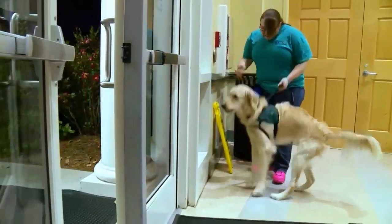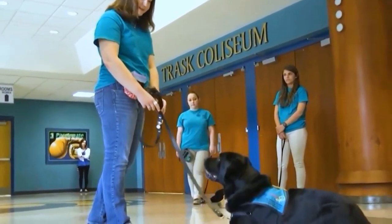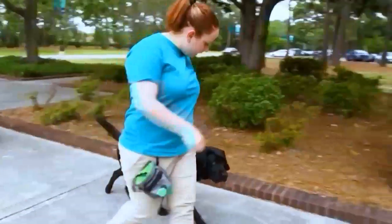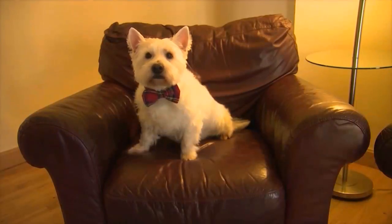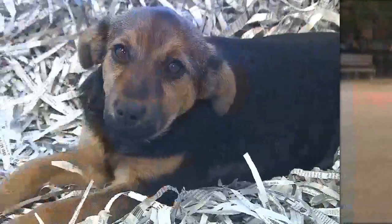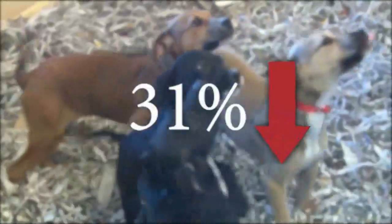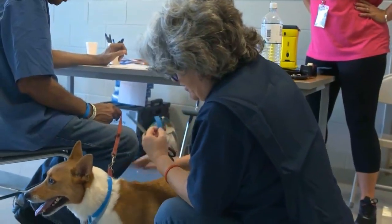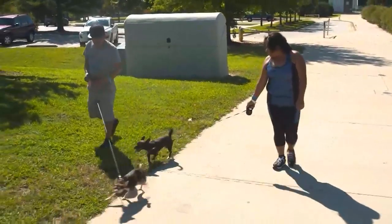A study published in the Journal of the American Heart Association combed through 70 years of research involving nearly 4 million people in several countries. The result? They found owning a dog was linked to a 24% reduction in all mortality causes. And for people who suffered a heart attack or stroke, having a 4-legged companion reduced their risk of dying from cardiovascular disease by 31%. This was echoed by a second study that found people who own dogs had better health outcomes after suffering a stroke or heart attack.